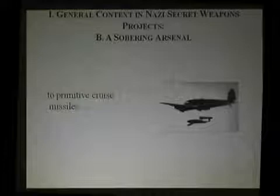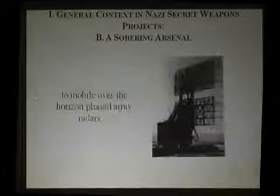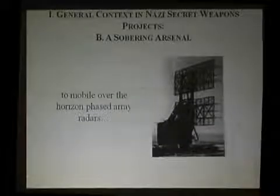To primitive cruise missiles, here you see a V-1 buzz bomb being air-launched by a Heinkel 111 medium bomber. To mobile ballistic missiles and launching systems. And this is really interesting. To mobile over-the-horizon phased array radars.